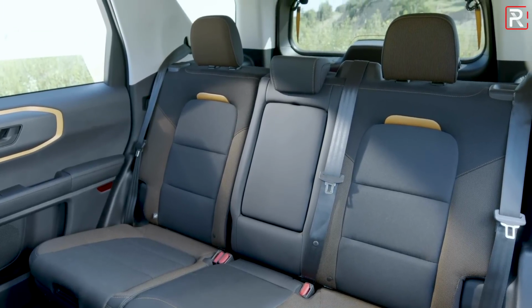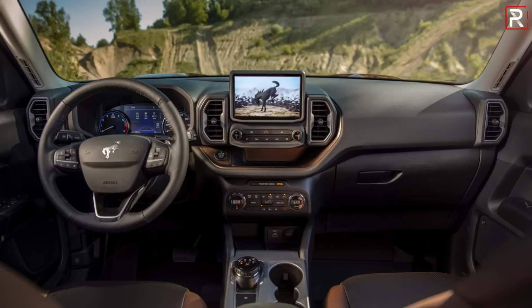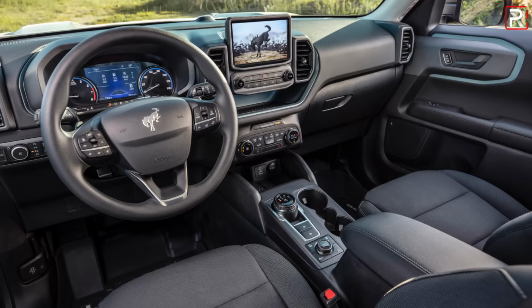Now, if you look at the dashboard design, you can see it's very distinctive looking. It also doesn't look like the standard Bronco. In fact, Ford didn't even give you the latest tech in this car. It has Sync 3, which is their current infotainment system, but the regular Bronco offers Sync 4 and a 12-inch display. This is only an 8-inch Sync 3 infotainment system. Now, of course, it does include Android Auto and Apple CarPlay, although I don't believe it's the wireless variety. But it does have a very nice look to it.